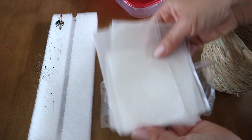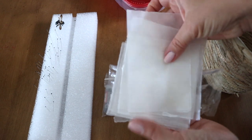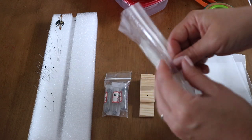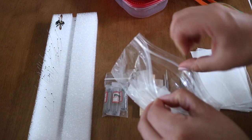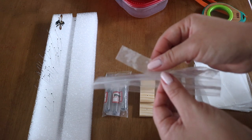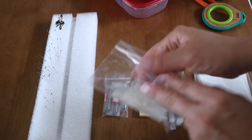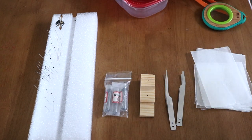Wax paper, this is a regular cooking or baking paper. We use these in strips to pin wings, and we also make little envelopes out of them to store specimens until we are ready to pin them. There is a specific entomology paper for this, but it's pricey, and wax paper or parchment paper works perfectly fine.